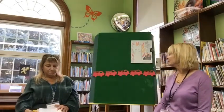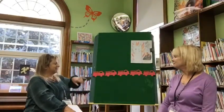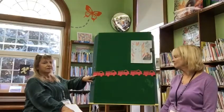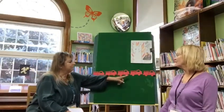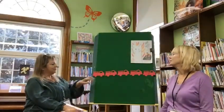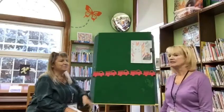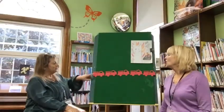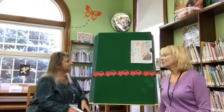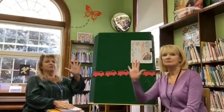Right now we have some poems for you, and this is one that we have. We can count our fire engines, and we'll start with counting them. 1, 2, 3, 4, 5. Now let's try counting them in French. 1, 2, 3, 4, 5. Let's try some Spanish. 1, 2, 3, 4, 5. Very good.